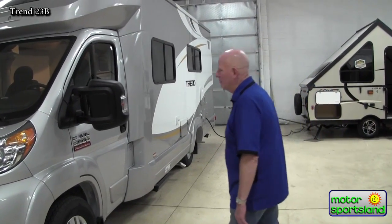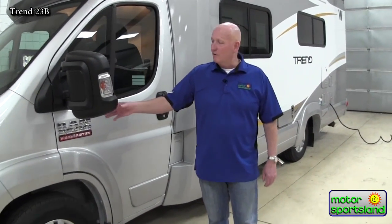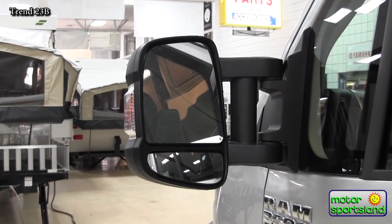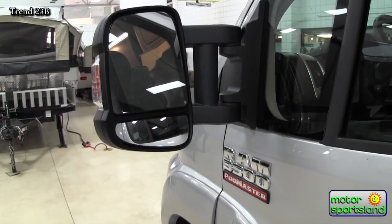As you notice with the Ram ProMaster chassis, one of the nicest features are these huge mirrors. They have a great concave mirror at the bottom, plus your regular side mirrors that really give you some great vision. That's a real asset when you're navigating a motorhome.